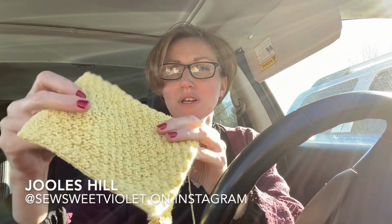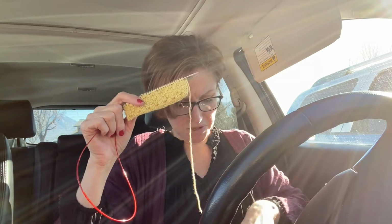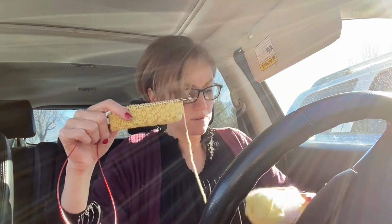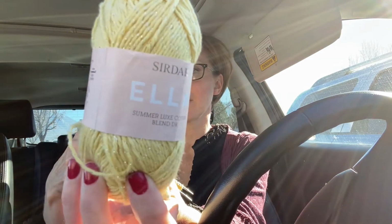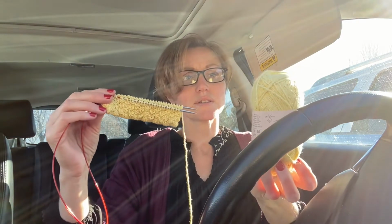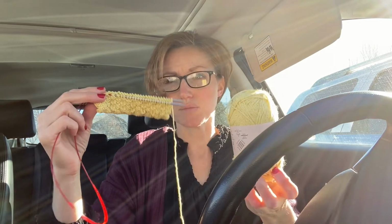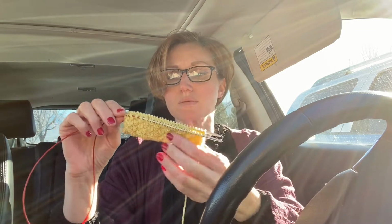I've made another one. It has sparkly yarn, but you can't really tell. This yarn was a birthday gift from one of my friends. So she gave me 2 balls of it. This is the yarn. And it's cotton, acrylic, and polyester. Mostly it's half cotton, half acrylic and polyester. So it can go in the wash really easily.